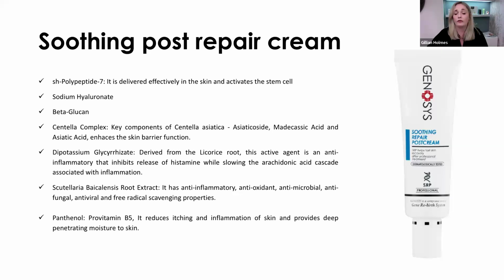Then we have a derivative of licorice root extract, also an anti-inflammatory, inhibiting the release of histamine, which slows down the arachidonic acid cascade, which is associated with your inflammation. And then more of your anti-inflammatory, antioxidant, and antimicrobial effect. And panthenol, provitamin B5, which helps to reduce itching and inflammation, which is why I think it's such a good product to include for a short amount of time in the initial stages of them coming to you for a consultation. It's one of the first things that you could potentially introduce.